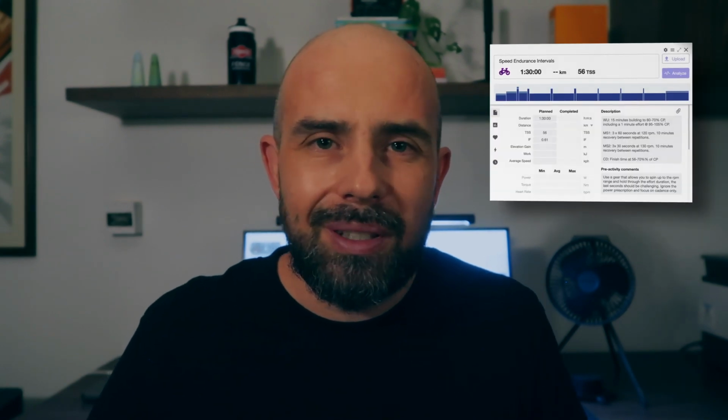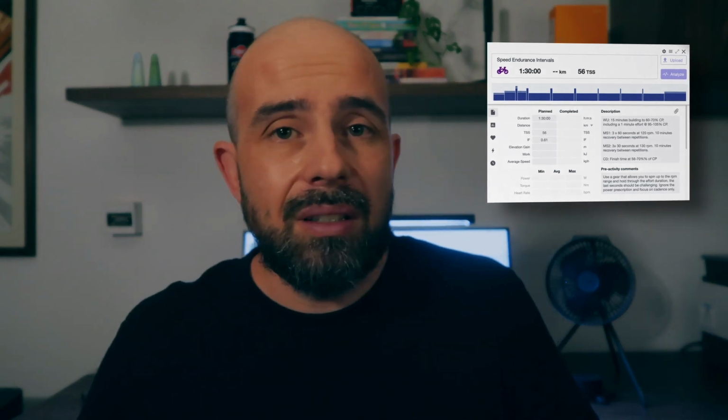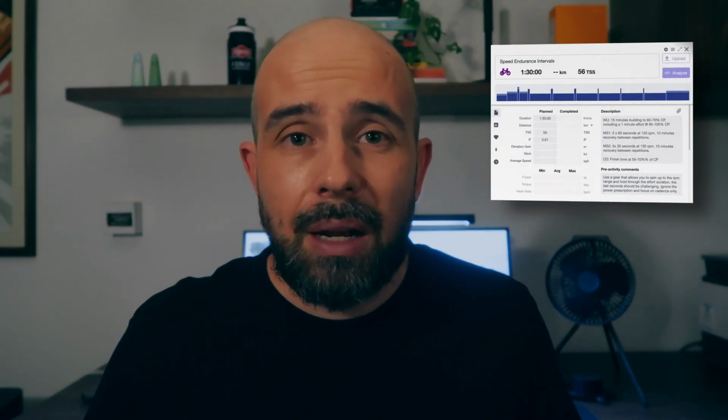Here we use sessions that are considered sprint interval speed endurance training. And the aim of these is to improve the ability to maintain sprint velocity for as long as possible. I use the factually correct name of speed endurance intervals, and these are simply 30 seconds at, say, 130 RPM or 60 seconds at 120 RPM with a 10-minute recovery between efforts. Use a gear that allows you to spin up to the RPM range and maintain it throughout most of the effort. Repeat this 6 to 8 times, and the last few seconds should be incredibly challenging.